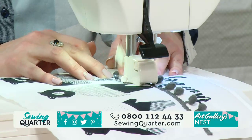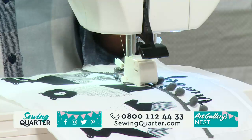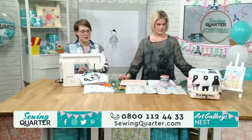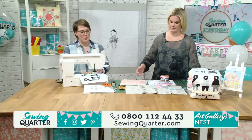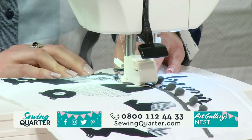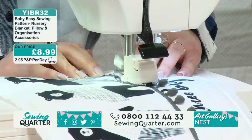So you're sewing this on with your walking foot as well? Yes, I'm just using my walking foot because I'm still going through all of those layers. As I'm sewing it, I'm just pushing the pom-poms down with my fingers so they don't get caught as I'm going along.